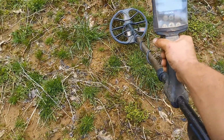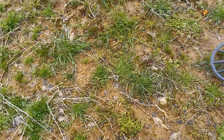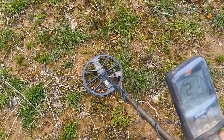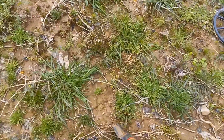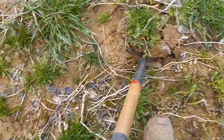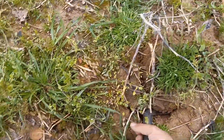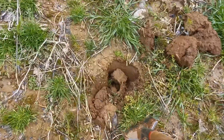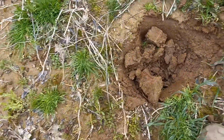I'm gonna try to live dig this. That's getting up there. That's the best signal I've had out here. I hope I don't hit it. See if we can live dig. It's hard. I need to get a holder or something. Make it easier on you guys too. It's not so bumpy. Yeah, I'm hoping this is a coin or something else good. Have been getting some aluminum foil that sounds pretty good like that.